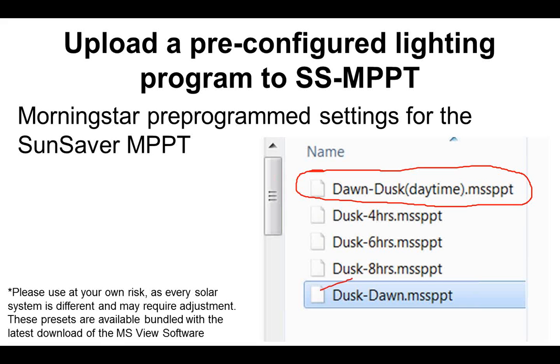And the next step is to go into the SunSaver MPPT setup wizard. When you go into the wizard, you'll get a warning screen that pops up just to double check to make sure everything is okay, and click on OK there. And the next step is to click on Read from File, and that is the first button on the Custom Settings summary screen.